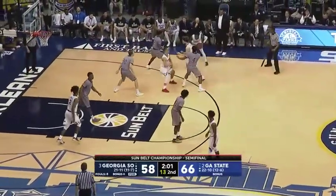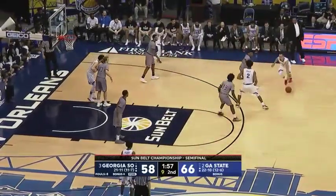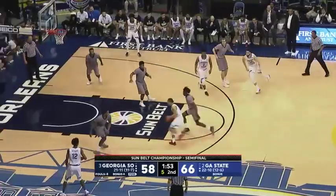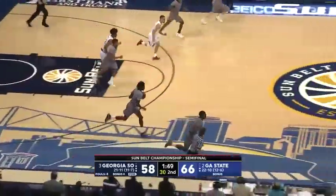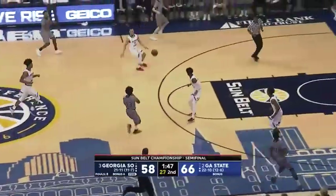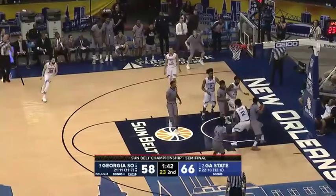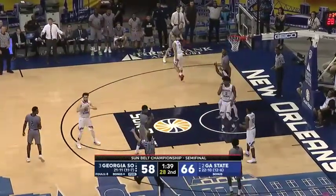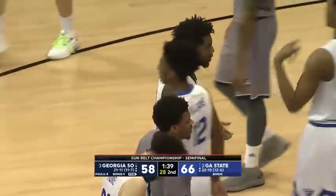Two minutes to play. Time on the clock. Isaiah Williams attacks the basket. Missed the layup. Jackson the rebound for Georgia Southern. Man down for the Panthers. Allsmiller in the corner. Misses the 3. Ike Smith gets the rebound. And jump ball called. The possession arrow in favor of the Eagles.